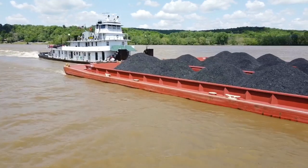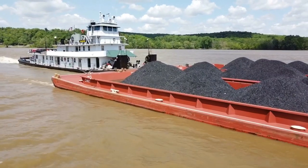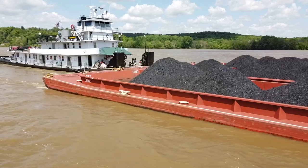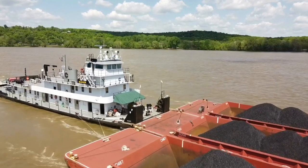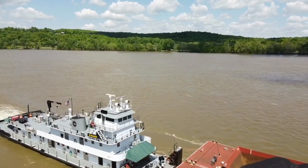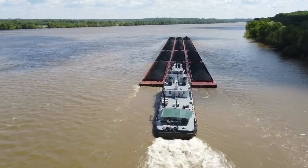1965, renamed Audrey Fouts in 1984, then sold off to Mid-South Towing in 1990, which then changed company names to Tico Barge Line in 2002, then sold to Tennessee Valley Towing in 2006, renamed the Addie Bell in 2009, and finally sold to Crounse Corporation of Paducah, Kentucky, and renamed the Eleanor in 2015.